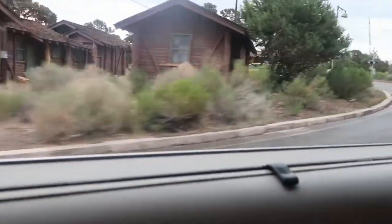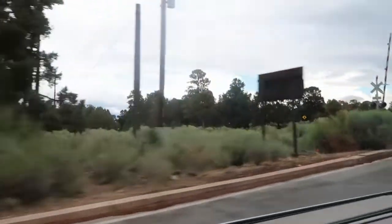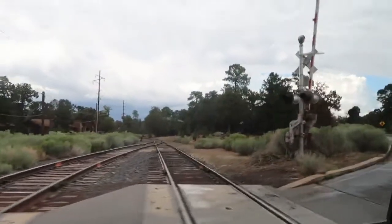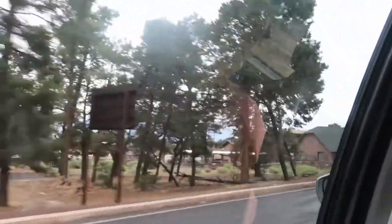Now over here to the left, after we go through this Maswick Lodge, it should be the mule barn. So see if you see it. It should be on the left. I remember seeing it when I was here before. Yeah, here's the mule barn. Hey, look, girls, here's the mule barn for the mules that ride you down into the canyon.